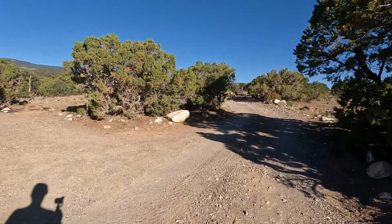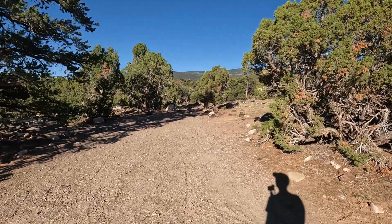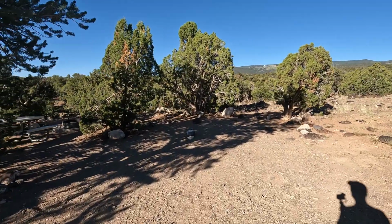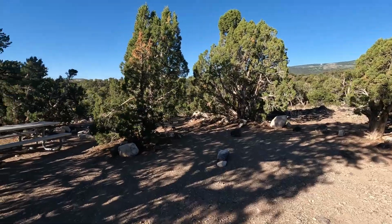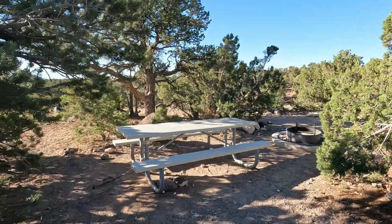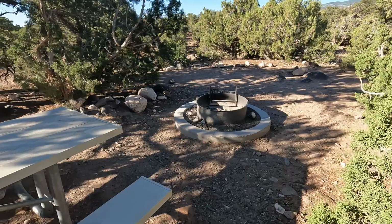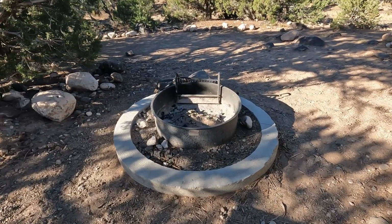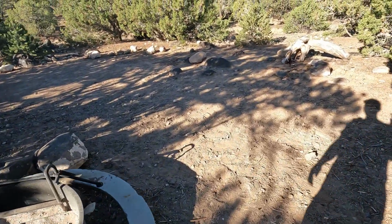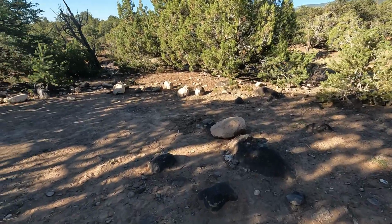And all 6 sites are very different, but similar at the same time. They don't really have numbers per se, but if I'm going to call this site 1 just because this is the first site that you see when you come into the campground, they all have large picnic tables. You could probably sit 8 to 10 people there. A very large fire ring with a flippable grill grate over the top. And then they're sort of just free-form.